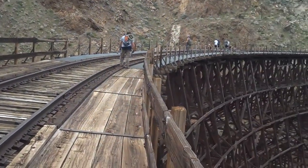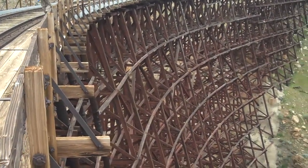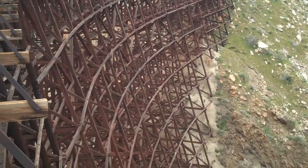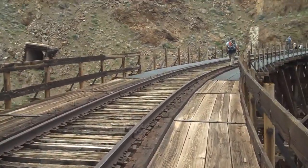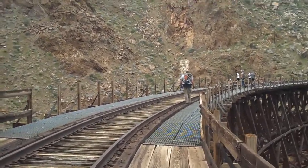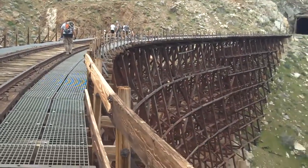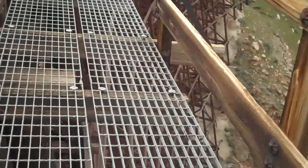Alright, we're on the Goat Canyon Trestle. You can see down below me here the sheer size of this. Mountain bikers up here today. We're going to walk across. I'll give you a first-hand look at what it looks like to walk across the Goat Canyon Trestle. Yep, this is missing a nail.